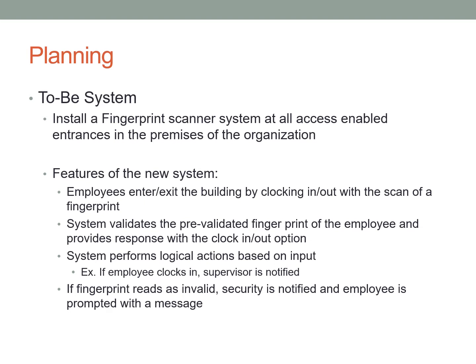Now there are some logical actions that get performed. If there is a clock in, the supervisor gets notified about the employee's clock in. If there is a clock out, he gets notified as well. If the fingerprint read is invalid, then security at the front desk is notified that some unauthorized person is trying to enter the building. And the employee is also prompted with a message saying his or her fingerprint is invalid.